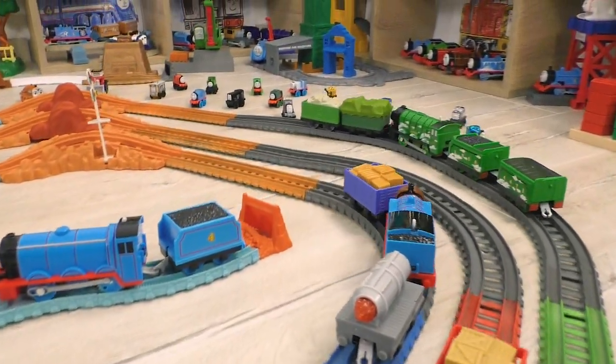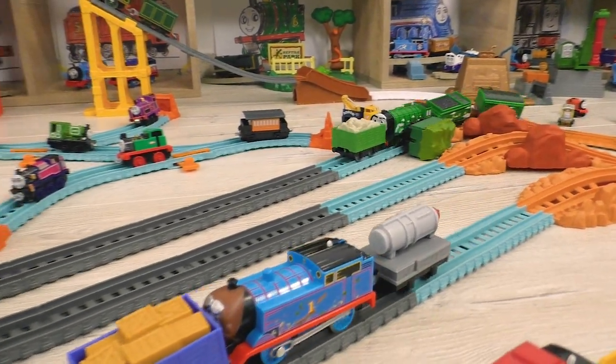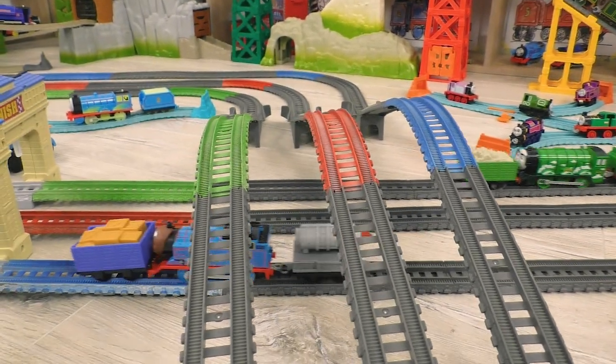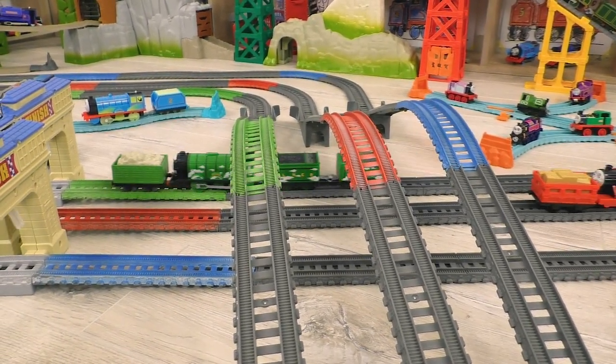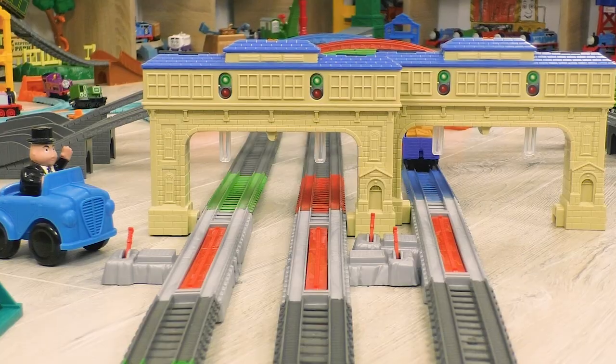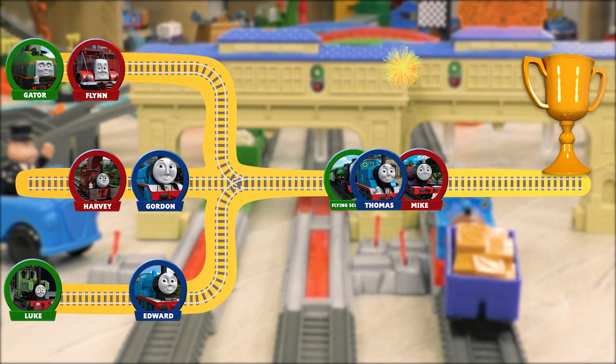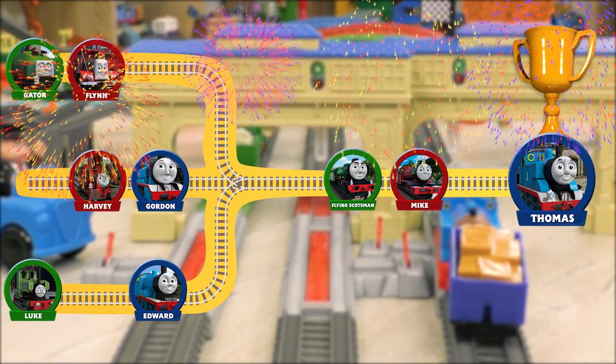Woo! I think Thomas is cutting the distance here! Go, Thomas! Go! Just a little bit left! Wow! He is finishing first! Yeah, that was phenomenal! Thomas is getting the Great Weekend Race Cup! He is the winner!